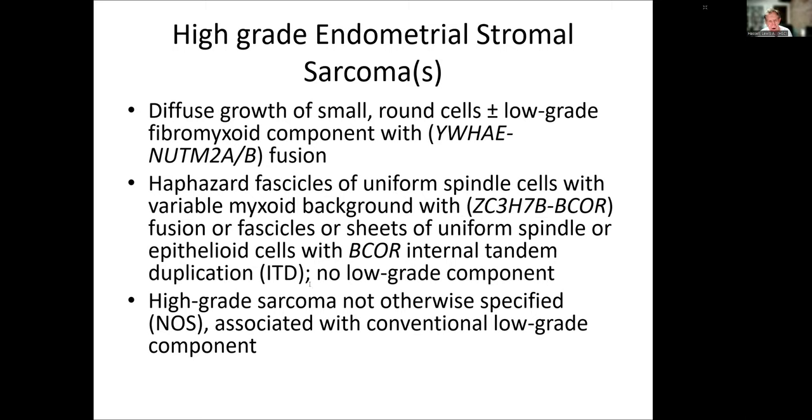Now, in addition, there are other high-grade sarcomas that we just can't classify. And there may or may not be an associated low-grade component. So this becomes a bit of a mixture of tumor types that we're beginning to sort out. And you can see here some of the testing that may help with that. Now, this probably becomes important later down the road because prognosis will be different, as well as the possibility of BCOR targeting therapies are beginning to become available.